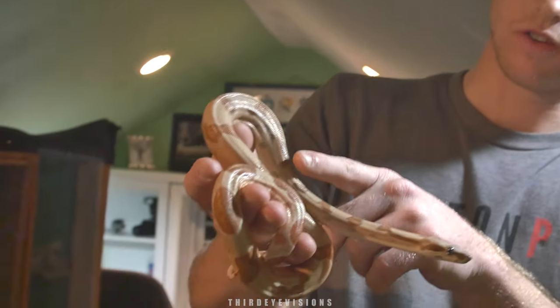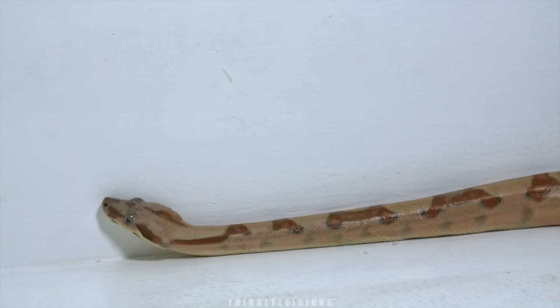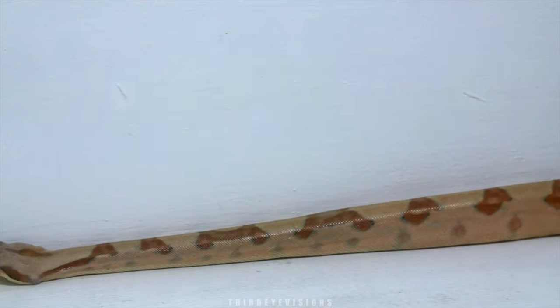So what does that mean? That's just a bunch of letters. Hypomelanistic means she lacks pigments, especially dark pigments, so that's where you're going to get these really lighter colors. The VPI T positive just basically gives her the brighter reds, pinks, and browns and everything.